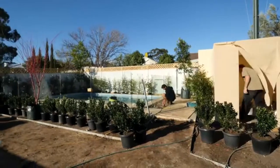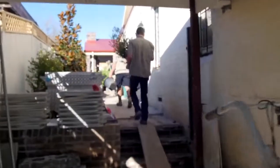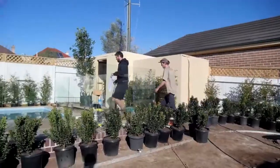The progress on the job is massive, from day one when we came here to what it is now. We've been building structures out of the ground. Behind me we've got the cabana, the sunken day lounge, whatever you wish to call it. Next to me we've got the barbecue. And that was design changes that came through the process.